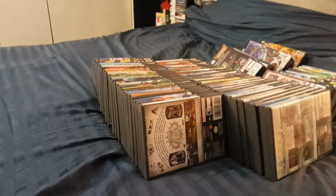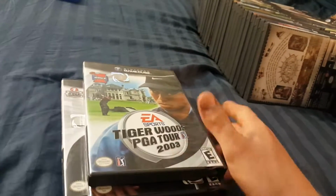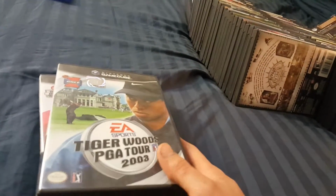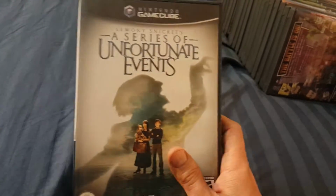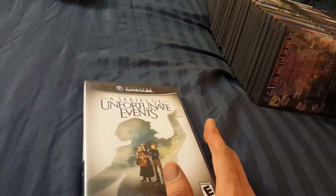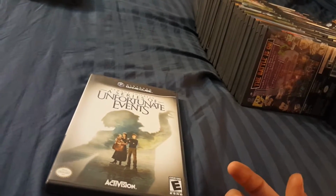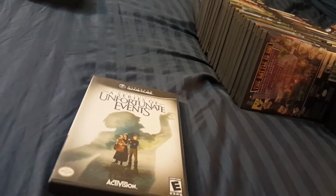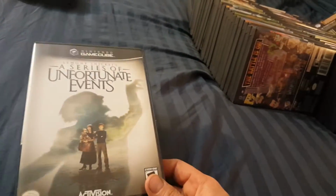So right here we got 2004, 2005, 2003 on the PGA Tour games. These were all $1 a piece at Goodwill, so I was like, yeah, may as well throw them into the collection. I got this in a lot for $10. I got a GameCube, a Wavebird, 3 controllers. 2 of them were third-party pieces of junk, and then the GameCube itself was broken, but I mainly only wanted it for the fact that it had Luigi's Mansion, Sunshine, a Platinum Wavebird in it, a 1019 memory card, and it was all $10. The lady had no idea what she was selling, so couldn't really beat that.